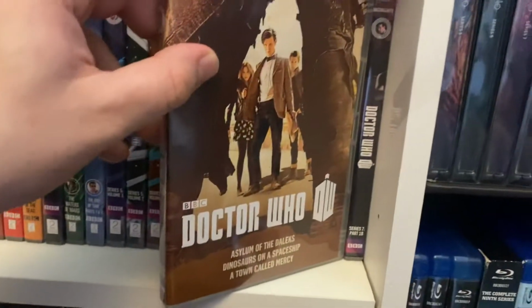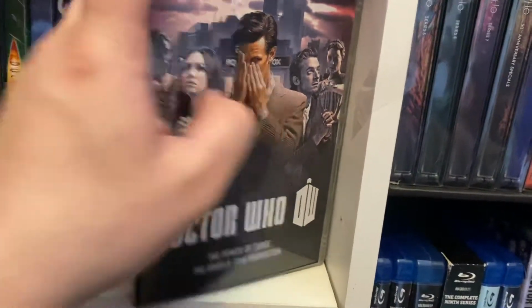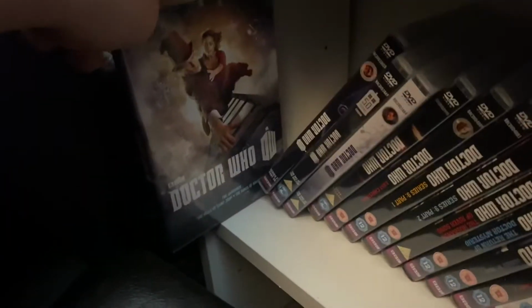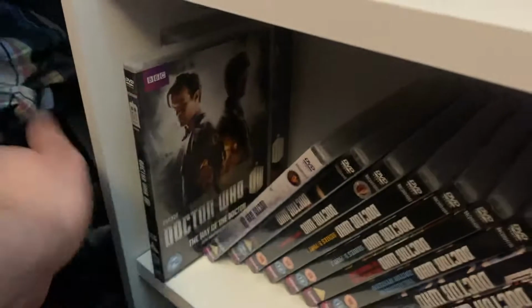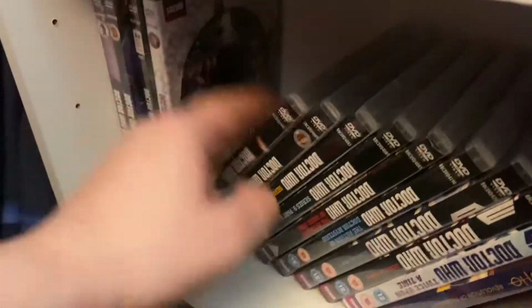Series 7 1A, and then Series 7 1B. I love the Weeping Angels artwork. I'm going to get this one signed by Matt Smith, Karen Gillan, and Arthur Darvill soon. And then Series 7 Part 2A. Love that image. Series 7 Part 2B. Day of the Doctor, my favourite multi-Doctor story. I do actually quite like that one. The Time of the Doctor.